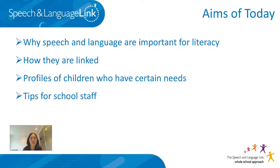So today I'll take you through why speech and language are so important for literacy, and how they're connected to literacy. I'll talk about profiles of children with certain needs, so how specific deficits in verbal skills can potentially lead to particular literacy difficulties. I'll be focusing on reading for this one. And then on to some practical tips to support children's literacy through speech and language work, including how to bump up literacy for those students with speech, language and communication needs. There should be some time for questions afterwards, so do ask away.